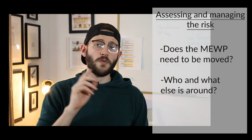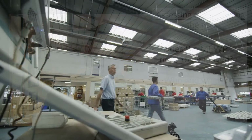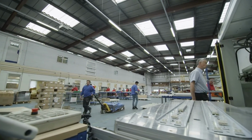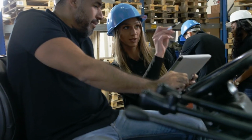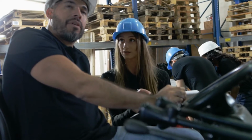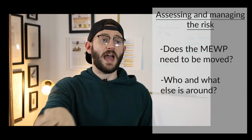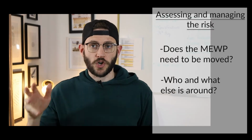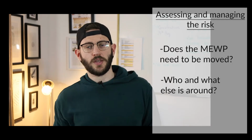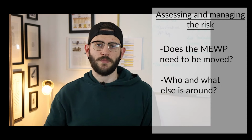Think about the other people in the working area. What's the traffic like? Are people walking around, dropping tools, or are people going to crash into your MEWP? Think about the working environment. What else is going on? Don't be narrow-minded and just focus on your work. Focus on everything else around as well. Try and think of it as a system. Loads of different things are going on. What parts of the system are going to interact with that MEWP?